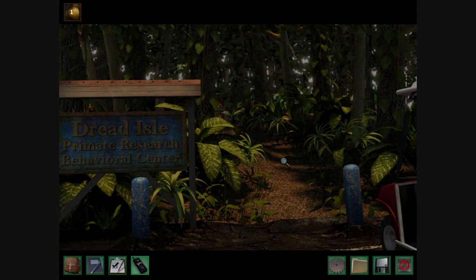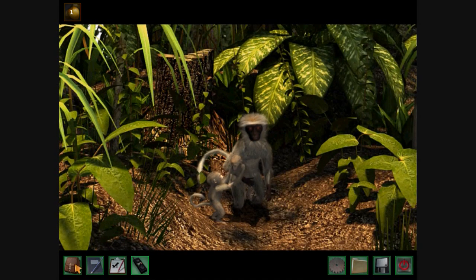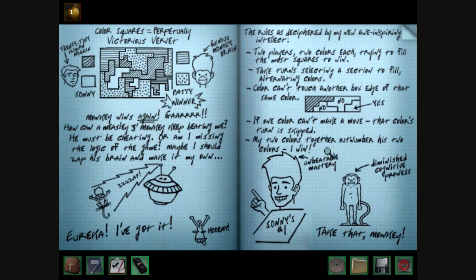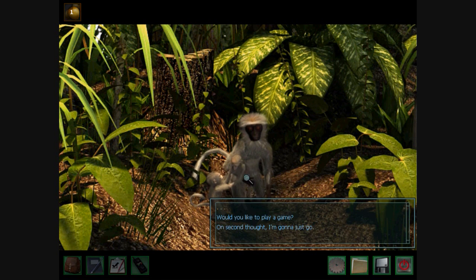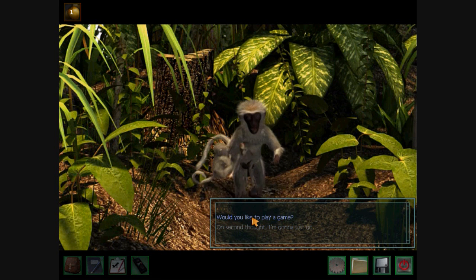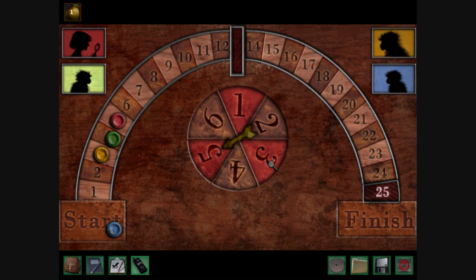Which monkey has the coin? It's the monkey in the middle, the one we haven't played a game with yet. Now, the way to play this game, as Sunny June's notes say, it's just simply a game of blind chance. Would you like to play a game? You just spin the wheel, and you move however many spaces it tells you to move to. And you hope to be the first one to get to the finish.